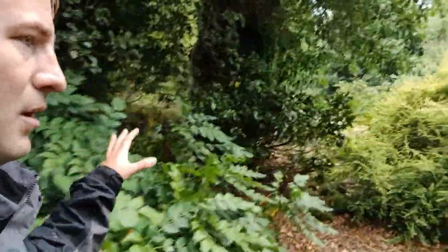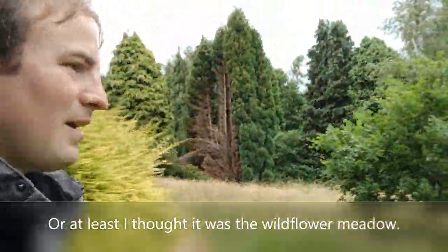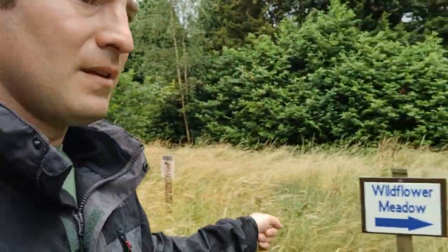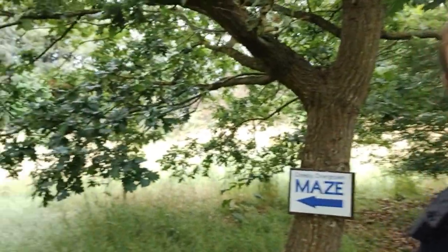We're coming out of the woods. Oh, this is the wildflower meadow. So we're now into the wildflower meadow. There's a path going off that way. This is wildflower meadow. And if we go down here, it says there's a creepy overgrown maze. Okay. Go that way and find that, shall we?